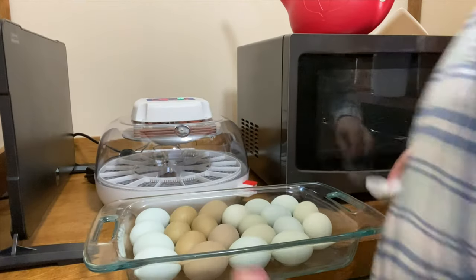So let's get these eggs in the incubator.